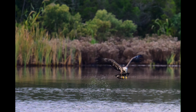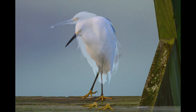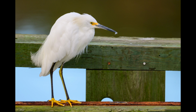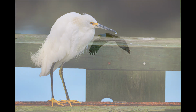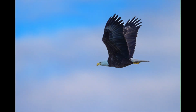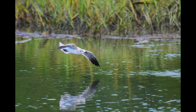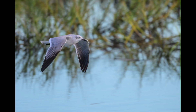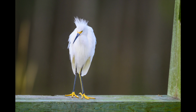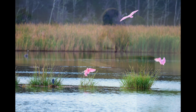It's a juvenile eagle that just came up out of the water. Snowy. They do a lot of preening as well. They all do. A couple shots of a bald eagle. Obviously different sky conditions here. And just a gull getting nice and low, trying to find a fish. Another snowy shot. Love the hairdo. Some roseate spoonbills flew in on a little island out in the pond.